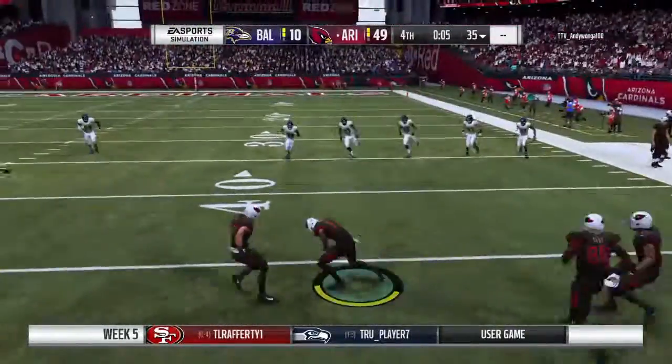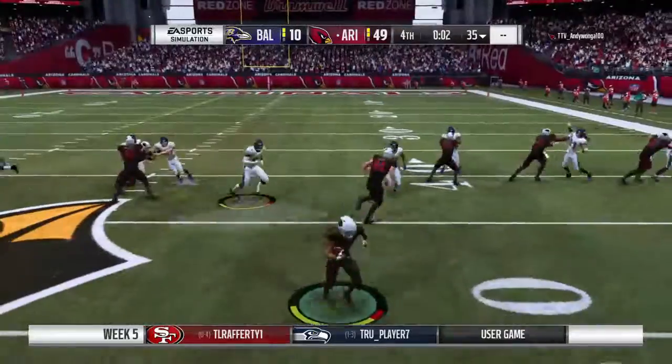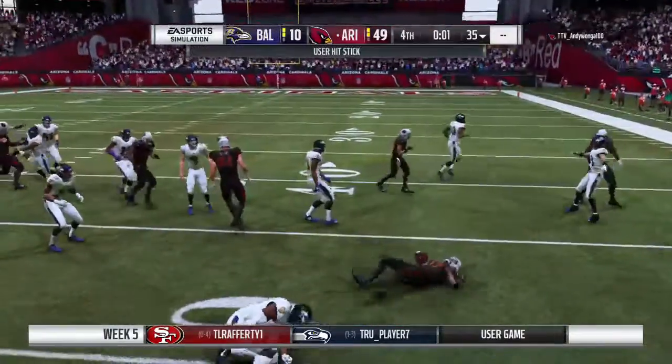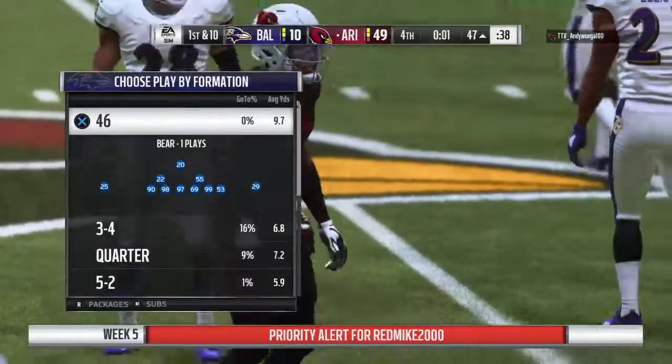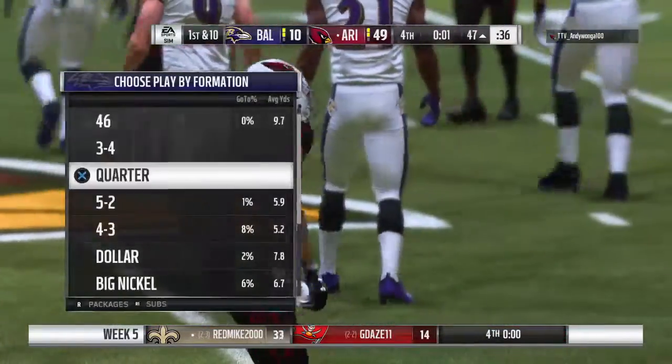And the Cardinals hands team able to secure the football. Now they're down big here in the fourth. They had to try the onside kick. Can't fault them for the effort at least. No, you can't at all.